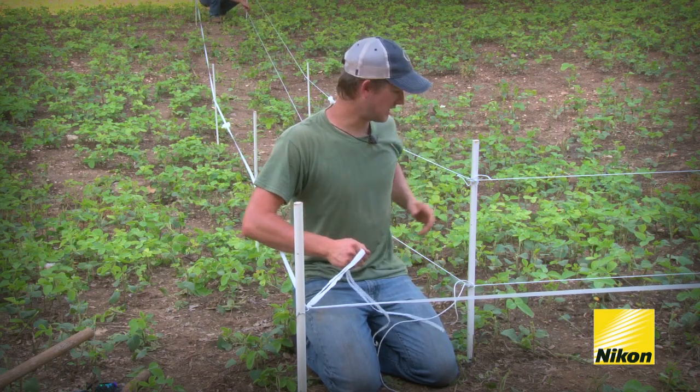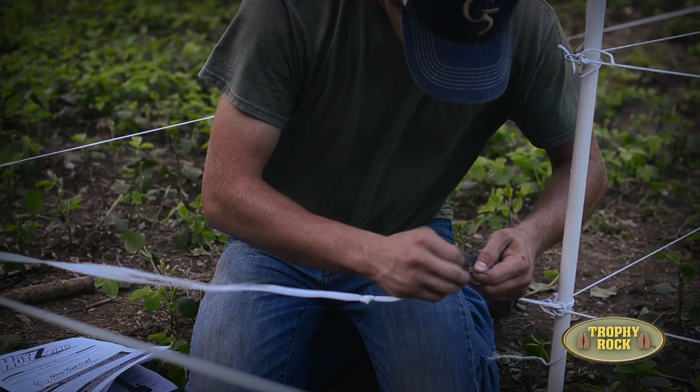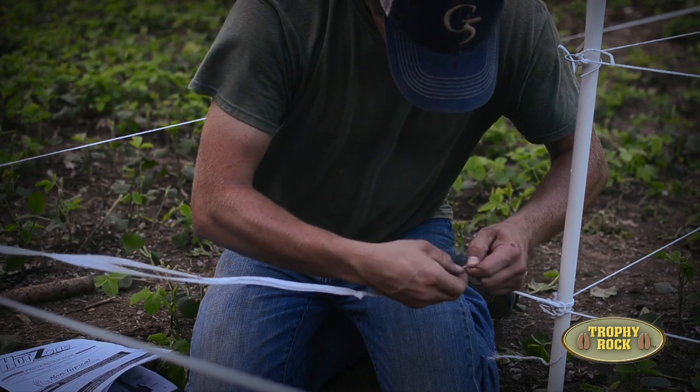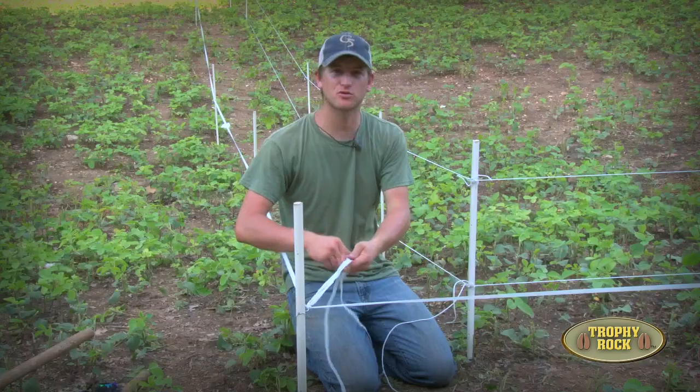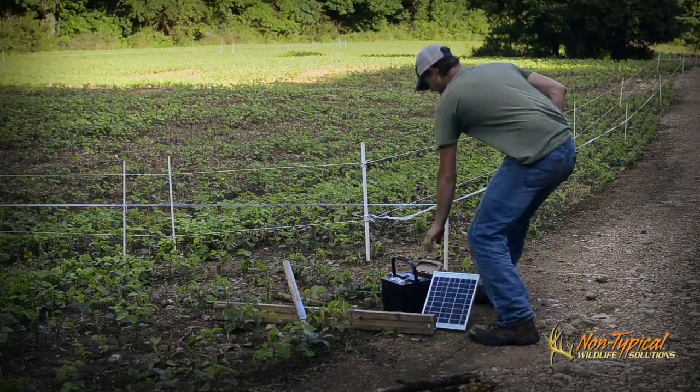Now that we've got all the posts in, the lines are all straight, and we got our wire tensioners in, we're gonna connect our inside fence to our outside fence. This is an important part that shouldn't be overlooked. We want to get electricity traveling throughout the fence, through every wire. That way, it's hot everywhere deer might touch, and it'll keep the deer out.